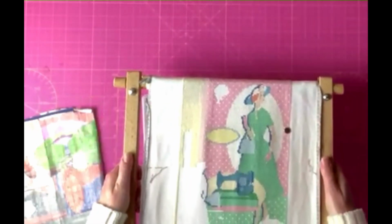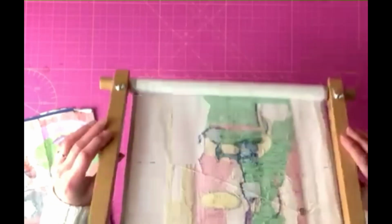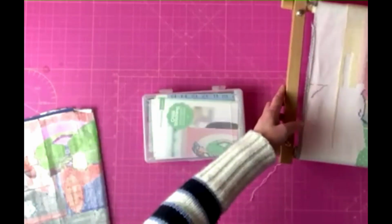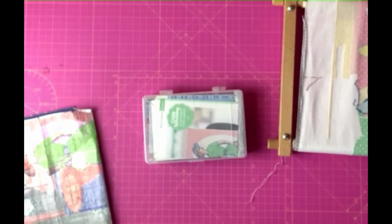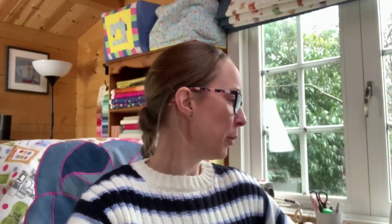This I'm really liking, but I'm not going to recommend it till I've tried the other one, and then I can compare the two and I will let you know. So we're just going to flip back to the other camera, and then I'm going to talk to you about my next project.